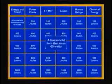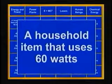So our first question is, in energy and power, for 200 joules, a household item that uses 60 watts. What is a light bulb? Exactly, let's hear it. What is a light bulb? 60 watts, and she gets that exactly right. Your name, please? Shivangi. You got it.